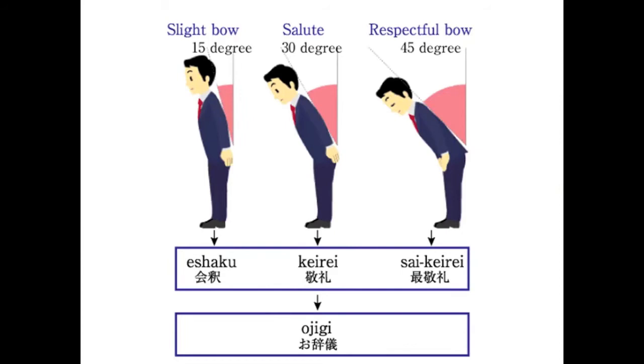So depending how deep is the bow, it is more respectful. In Japan, politeness is one of the more important things in terms of the society. So there are different type of ojigi, which is the bow. If you just say hello to your neighbor as you pass them by, you're going to do a little bow, like about 15 degrees. That's called eshaku. That's the slight bow. Now, the more respectful you want to be, the more important the person that you are bowing to, the deeper your bow is going to be, as the picture is showing.